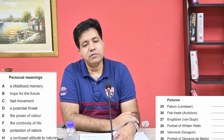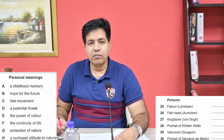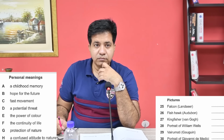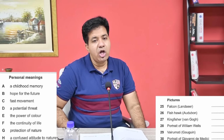I chose a portrait of a little boy, Giovanni de Medici. He's holding a tiny bird in one fist. I like the way he's holding it carefully so he doesn't hurt it. Oh, right. He doesn't hurt it. So that is option G, protection of nature.